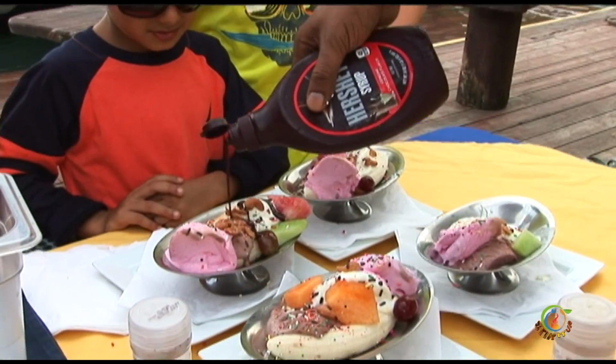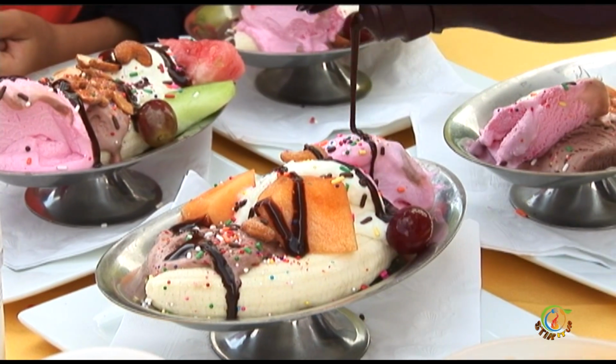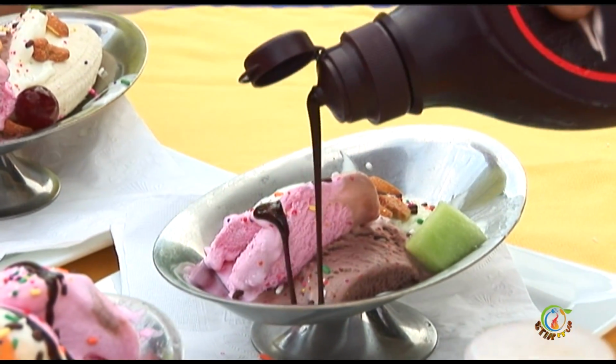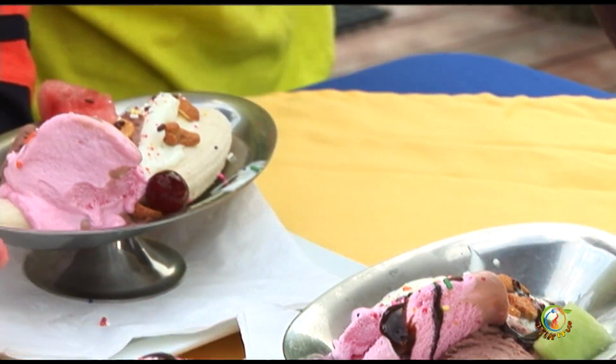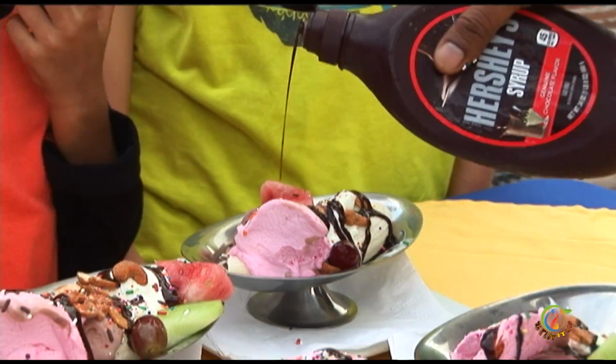Just a little bit of chocolate syrup on top. A little bit of chocolate syrup on top. Wow, look at that. So this is the ultimate banana split.